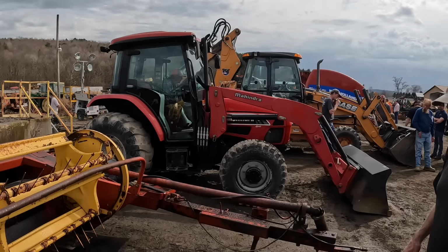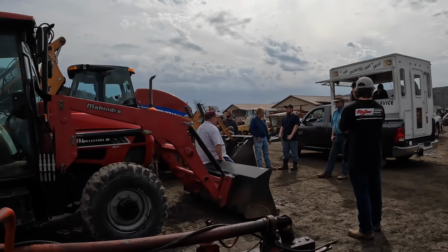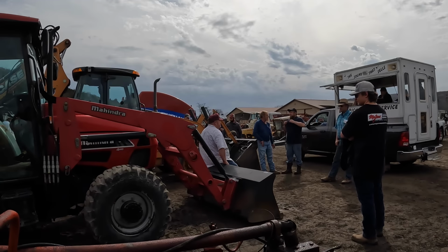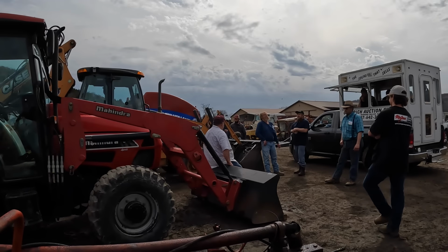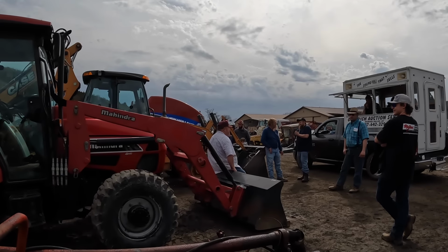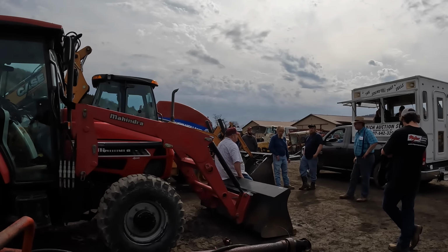Mahindra tractor with a bucket loader. You want in 22.7 and high up? I wouldn't say three, really. 22.5, 22.7 and a half. It is a Mahindra. 22.5, 22.7 and a half. Now three. 23. Down, down, down. 2.5. And I sold it for 23,000.